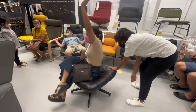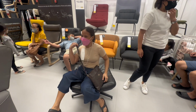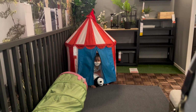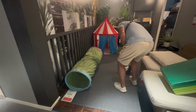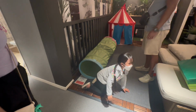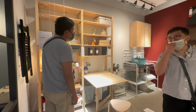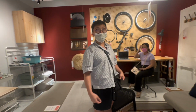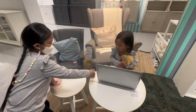What are you doing, Mom? Just go. Have yarn. I love playing in the tent. Me and Bubu are playing.